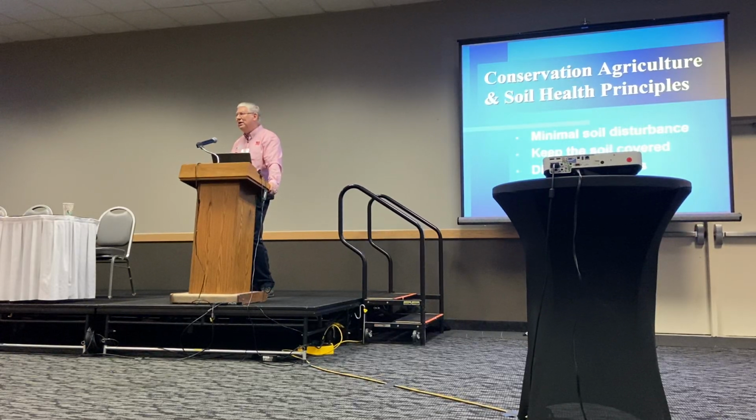Living root year round. There's a lot of work now showing that it's not the carbon biomass produced on top of the soil that's building the soil health, it's the root exudates below the soil level. And I really start picking on some of my cohorts at the university that spend far too much time looking at the biomass produced above ground. No, it's what's the soil life being fed in the soil. And that's where we've got to start thinking differently when it comes to evaluating cover crops and what's happening in the soil.